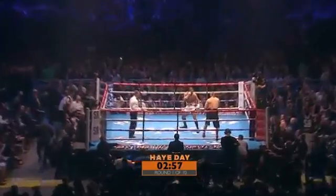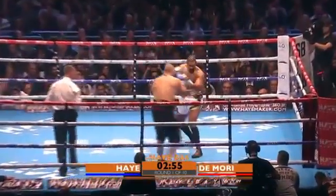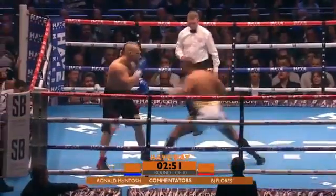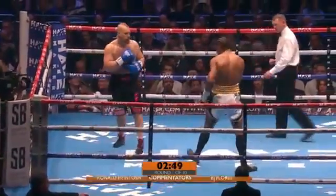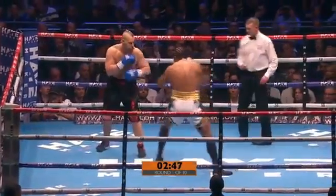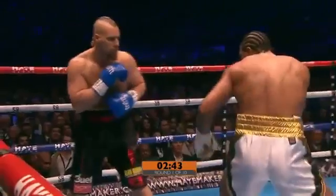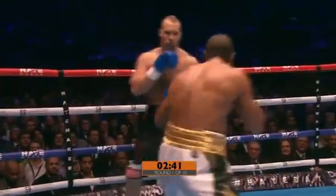So here we go then. The heavyweight return of David Haye is underway. This heavyweight main event bout scheduled for 10 3-minute rounds. And immediately David Haye is on the front foot, the former two-weight world champion, wearing predominantly white trunks trimmed with gold and black. So important this first round, Ronald.